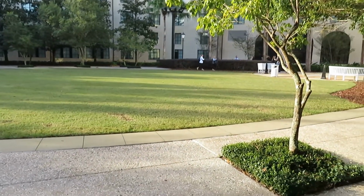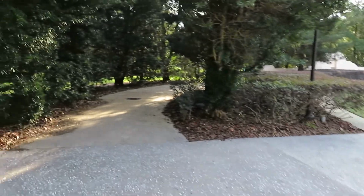So I've seen people outside walking their dogs in this area, of course picking up after their dogs. So I can walk and talk at the same time. Sometimes it's possible.